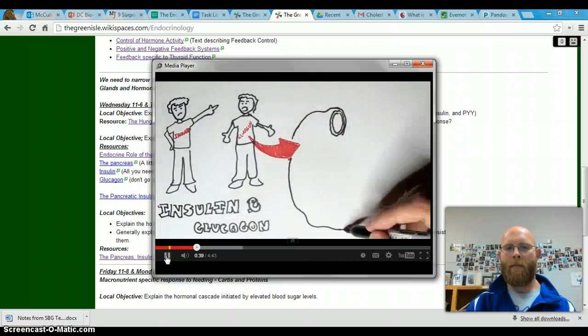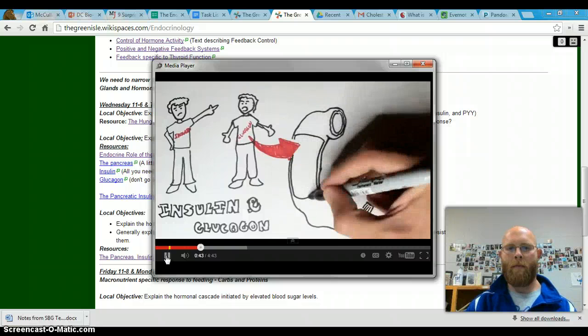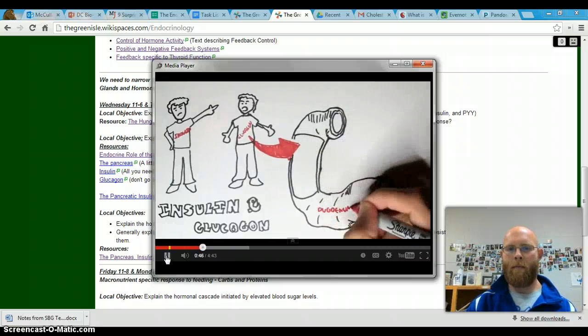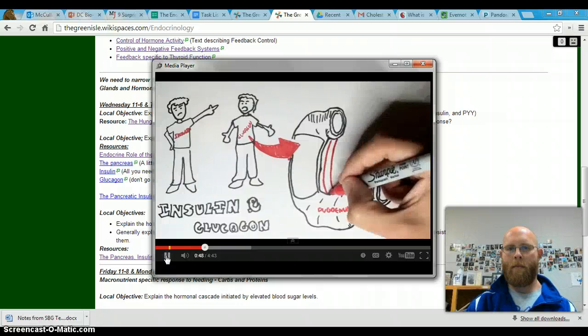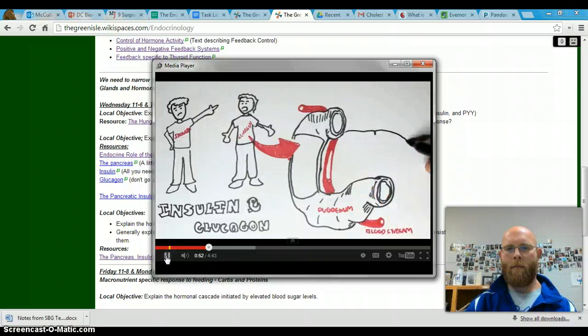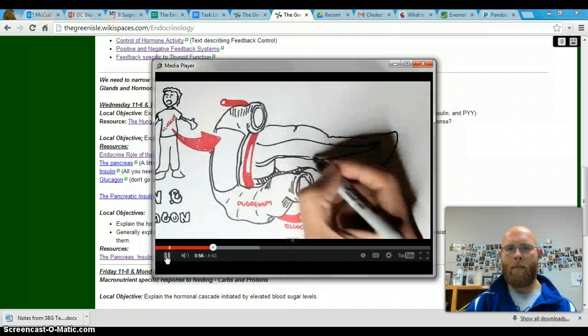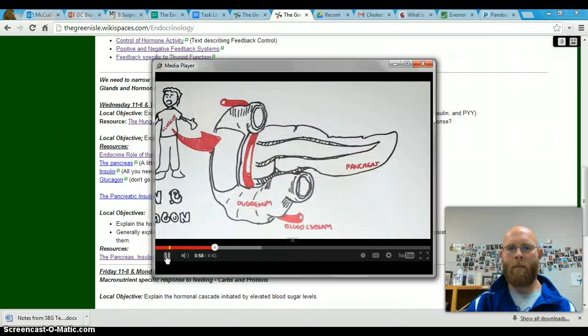Well, if we zoom into this man's stomach, we can see here is a duodenum, which is part of the small intestines, the first part of the small intestines. And we also have the bloodstream all around this area. Now, right beside the duodenum, we have the pancreas. And the pancreas is also situated right below the stomach. The pancreas has many roles.